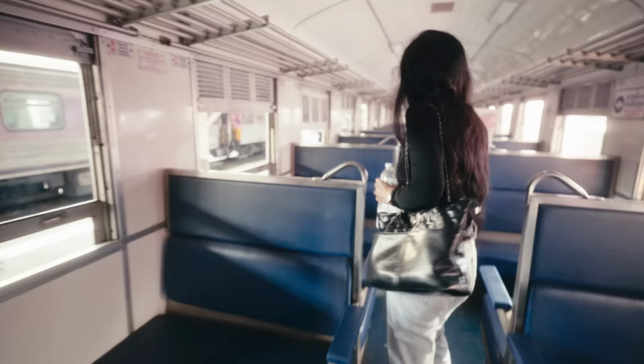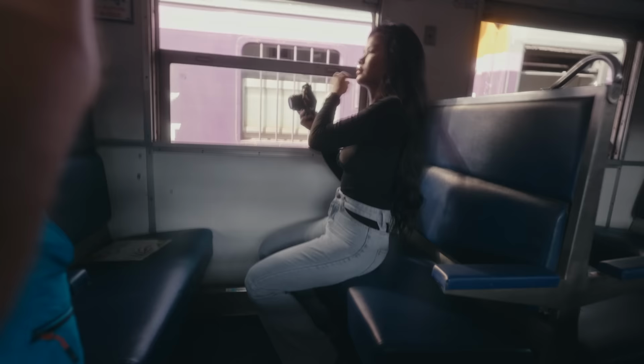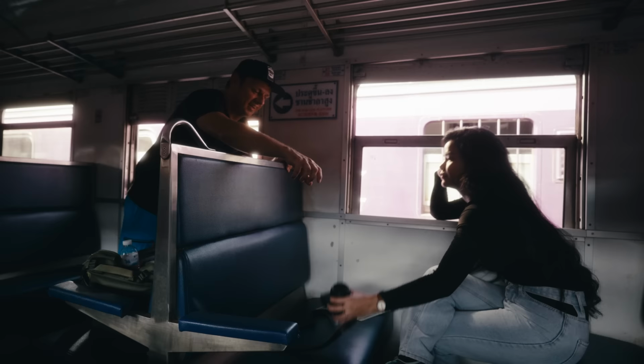Okay, let's stay here. It's not as cool as the other one, but it's still cool. I like the light on you because it's coming back from the train.